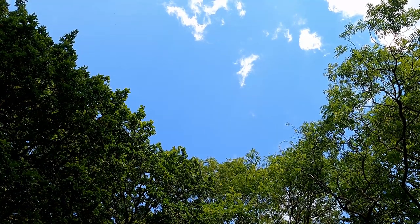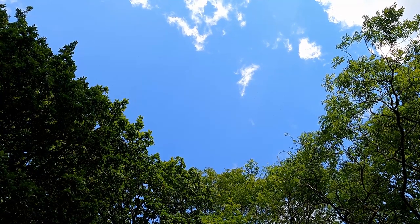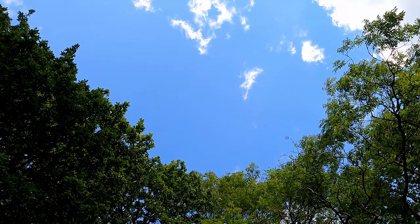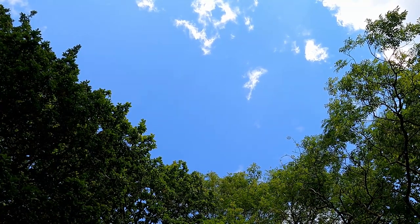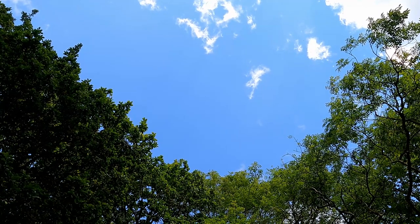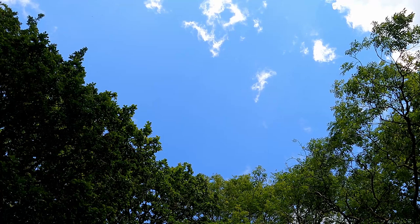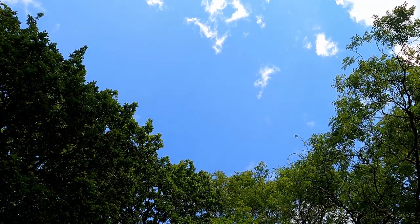Everything's still all in leaf here. The skyline hasn't changed appreciably since I last filmed in August. But I think the light has changed a bit. Just a more kind of diffuse light, a lower angle. And the sound that the wind makes as it blows through the trees, that's changed too.